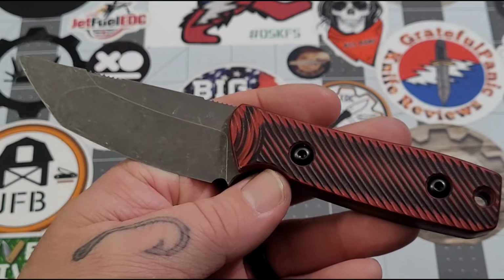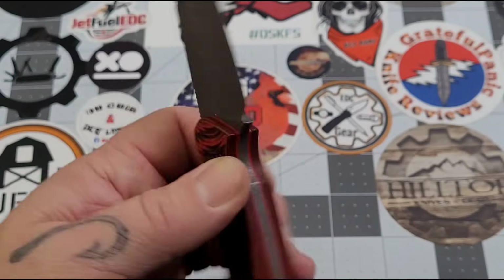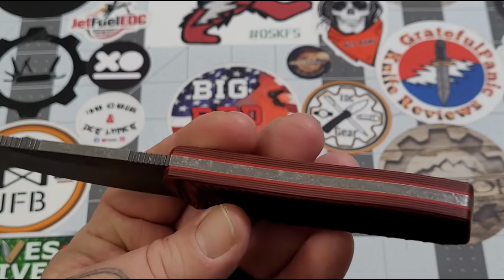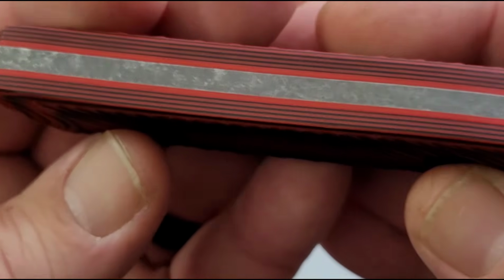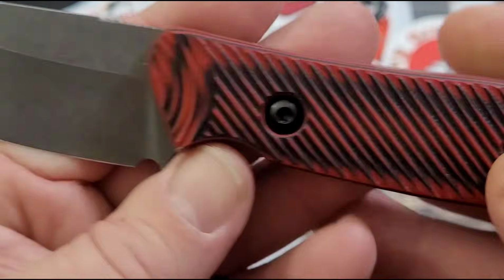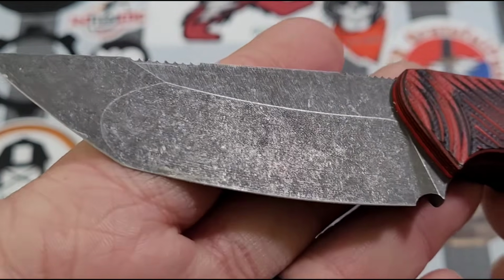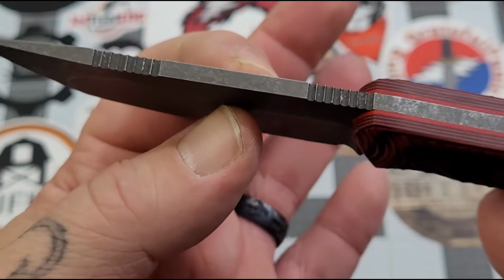Magna Cut obviously is the new latest and greatest thing. Very cool that he's going to be able to hopefully manufacture some knives in Magna Cut. As you can see, full tang, fixed blade. Check out those liners. You got the red and black, and then you got the red liners. Now he calls this a hybrid Tanto. Very cool compound grind, as you can see. Nice. I really like that tumbled, kind of black washed style finish.